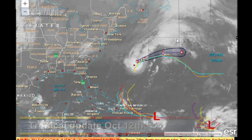They don't make it as far west. They make it around 70 west, and then they start to turn to the north, and that's been the pattern all this hurricane season, this constant troughiness out here causing everything to move to the north. So we'll see what happens with that.